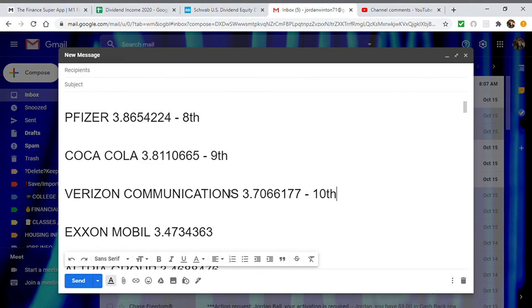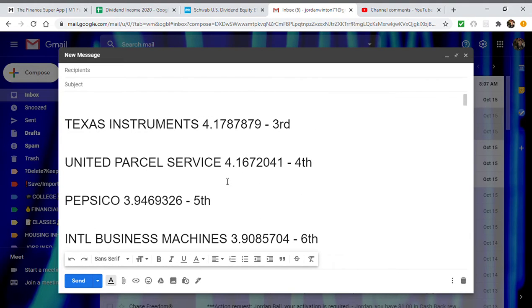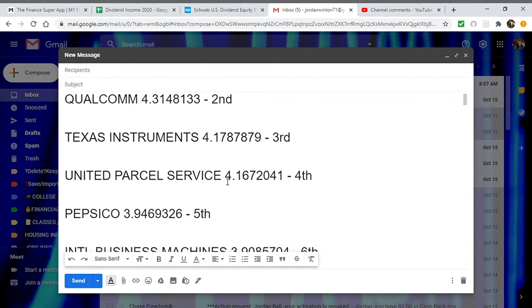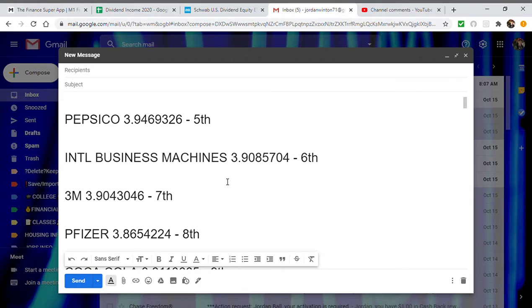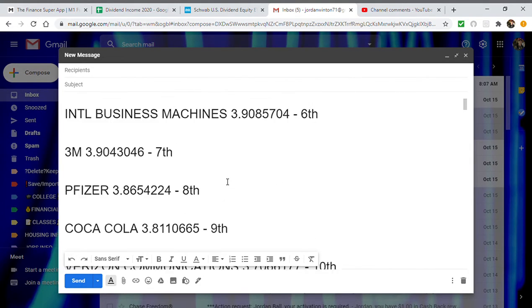But what I really wanted to focus on in this video, as far as the stocks go, is the top 10 holdings, because the top 10 make up the bulk of this portfolio. I would say probably half the portfolio comes from the top 10 holdings alone. The top 10, from smallest to largest, are Verizon, Coca-Cola, Pfizer, 3M, IBM, Pepsico, UPS, Texas Instruments, Qualcomm, and BlackRock. Now, even out of that top 10, I own 1, 2, 3, 4, 5 different holdings. So this portfolio very much relates to me.